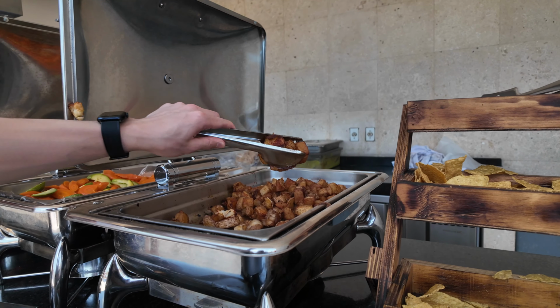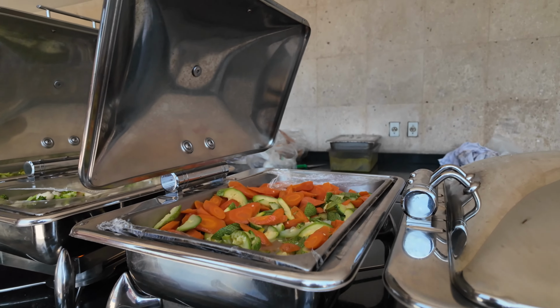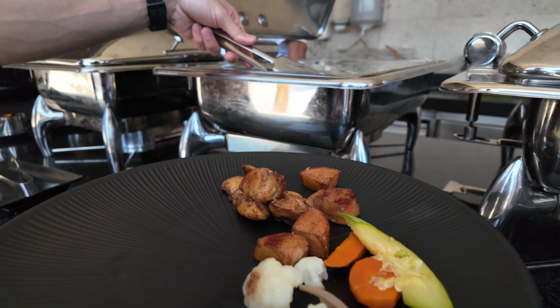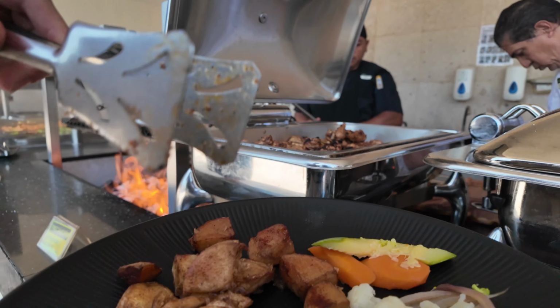Now let's move on to the Munchies Grill, which is located at the pool bar area, and they just started serving food. It used to be a bar place only, without food. Our butler said their grill food is pretty good and we agree, it was pretty tasty and we really enjoyed the food.